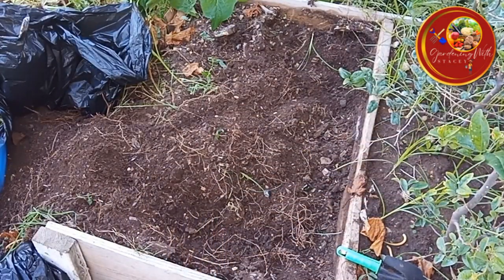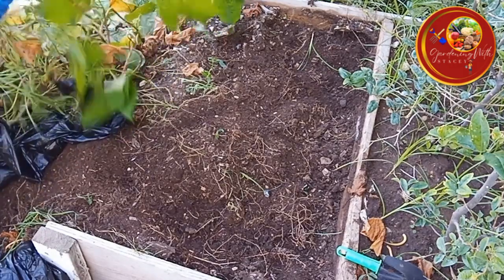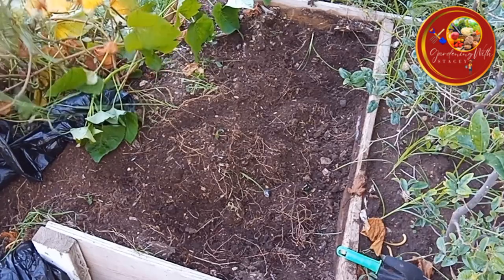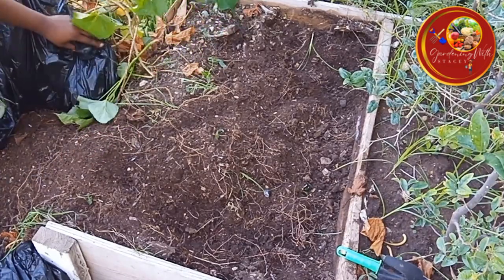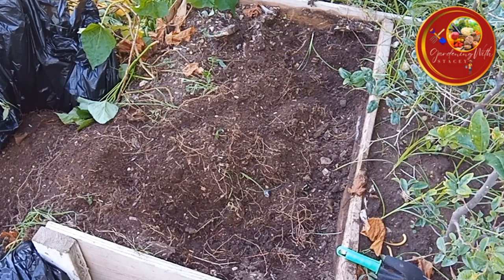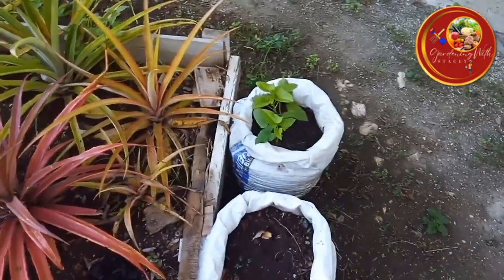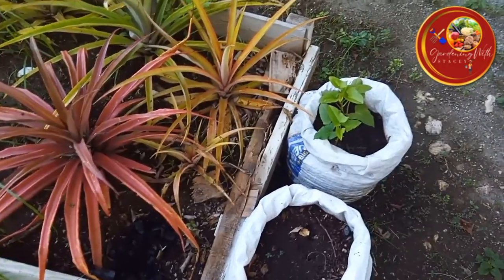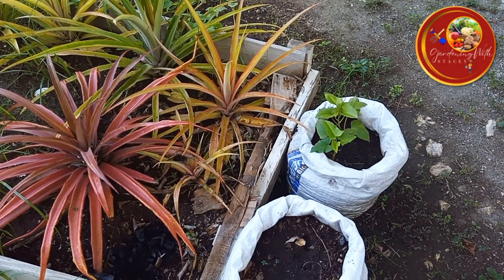Well, one thing I know for sure, I am never growing sweet potatoes in beds again. Only bags or containers. It's too much work where the digging is concerned, in my opinion. I already planted 2 vines in this bag right here. When they are ready, I will just turn it over and see what's inside.